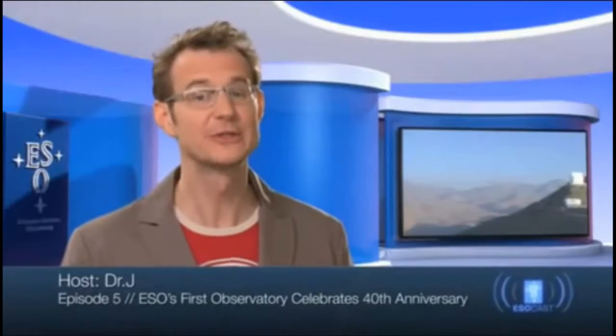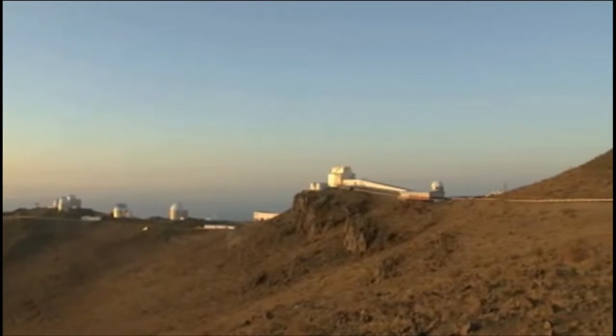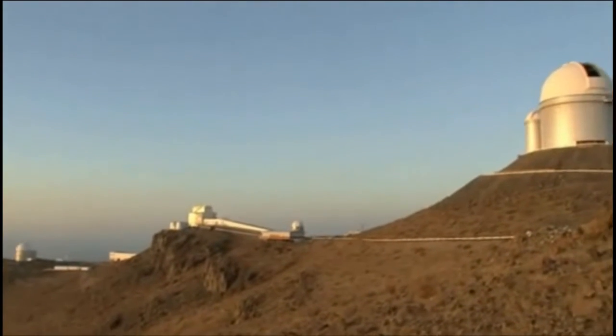In this episode, we're going to celebrate an anniversary. And quite an amazing one too. One of the most successful ground-based astronomical observatories in the world, La Silla, is turning 40. With about 300 refereed publications arising from the observatory per year, La Silla remains at the forefront of astronomy.